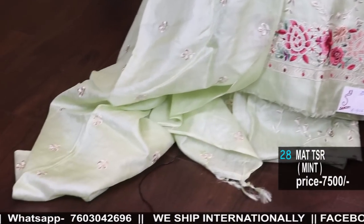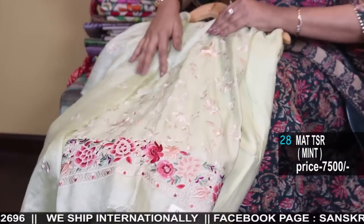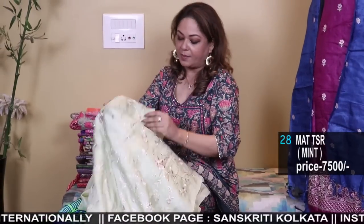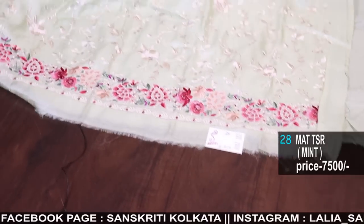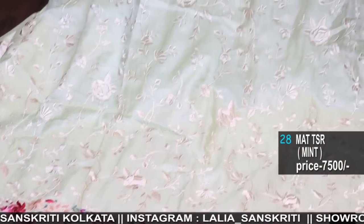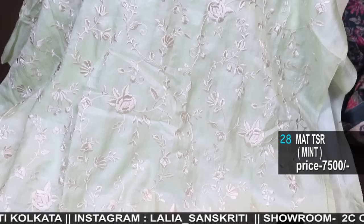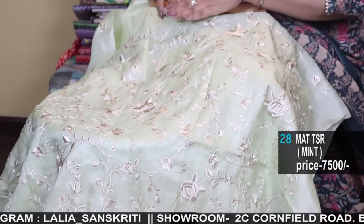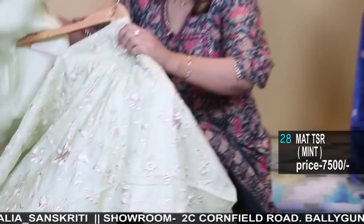Parsi work, pura kaam mein, isme parsi kaam hai. Aur ye hai iska, ek piece hum pura khol ke dikha de rahe isme, kaise pura kaam aaya hai. Dekhiye iska kaam dekhiye. Number 28. दुपट्टा में भी पूरा काम है. नीचे में मल्टी कलर थ्रेड से, ऊपर में ऑफ वाइट से पूरा धागा का काम है.